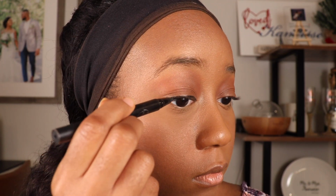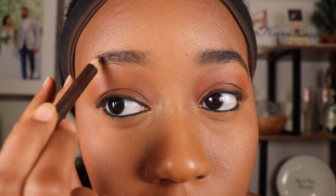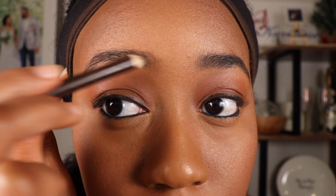Next, for top liner, I'll be using my Kat Von D Tattoo Liner in the shade Trooper Black. And then for my bottom liner, I'll be using Urban Decay's 24/7 Glide On Pencil in the shade Perversion. Alright, so for my eyebrows, I did use a dark brown eyebrow pencil. I don't remember what brand this is because the writing kind of just rubbed off, but I got it from a beauty supply store a while ago. And lastly, for mascara, I'll be using my Still a Huge mascara. It's my favorite one so far.